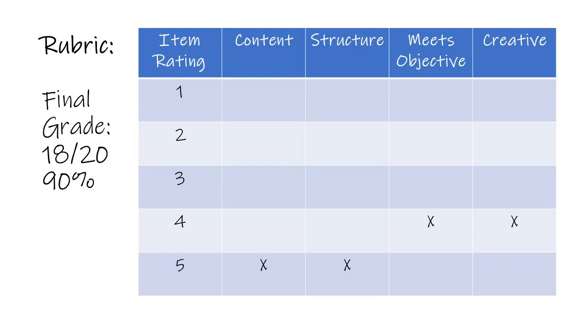But the content is great. The structure is great. And you can definitely use this more as a guide rather than a rule. So if you have some creative ideas to get your kids outside using these ideas, then do so. There's nobody that says you can't.